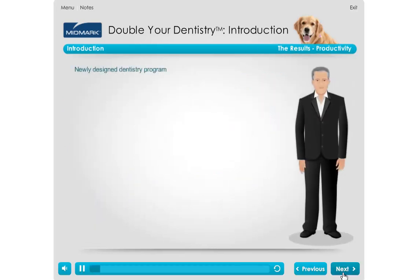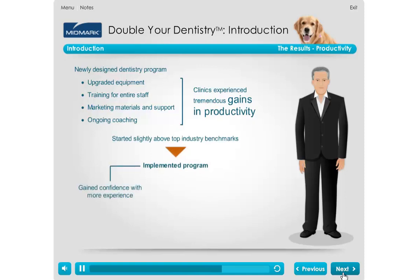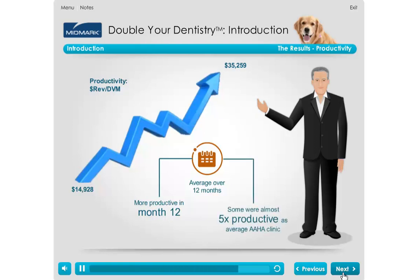As a result of the newly designed dentistry program that included upgraded equipment, training for the entire staff, marketing materials and support, and ongoing coaching, the clinics experienced tremendous gains in their productivity as measured by dental revenue per full-time equivalent doctor. As a group, they started slightly above the top industry benchmarks, but as they implemented their program, gained confidence with more experience, and continuously improved their processes and standards of care, their average productivity in the first 12 months was almost 3 times that of when they began. Because this is an average over 12 months, they were even more productive in month 12. Some were almost 5 times as productive as the average AAHA clinics.